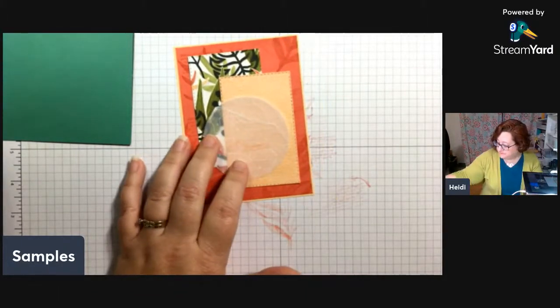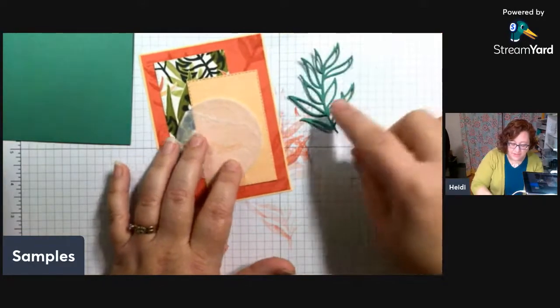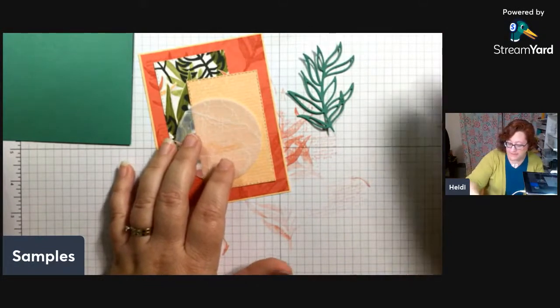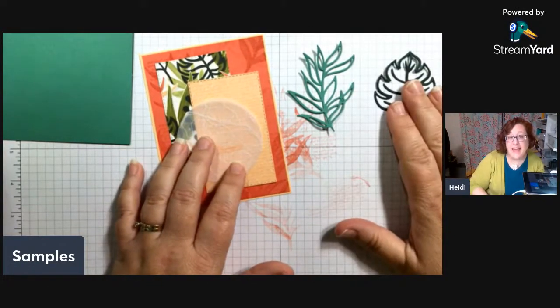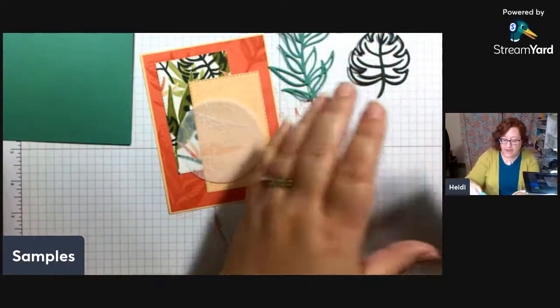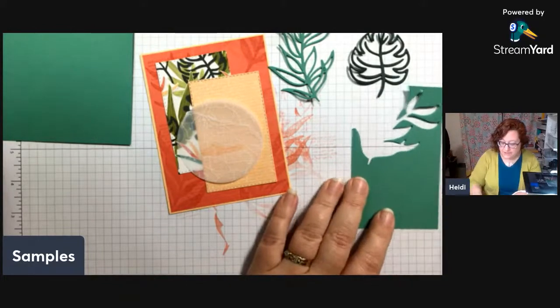Now, let's get out some more pieces I have. I have a piece of Just Jade that I have cut. That is that fern. Isn't that pretty? And I have a piece of Evening Evergreen that I've cut. That is that big leaf there. And then I have another piece, and this is what I cut that fern out of. I have another piece of Just Jade right here.